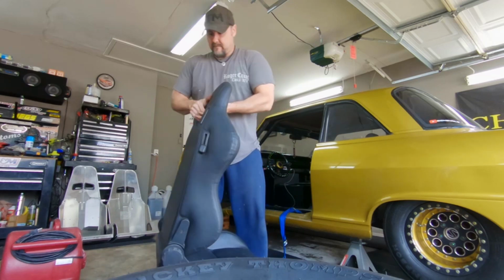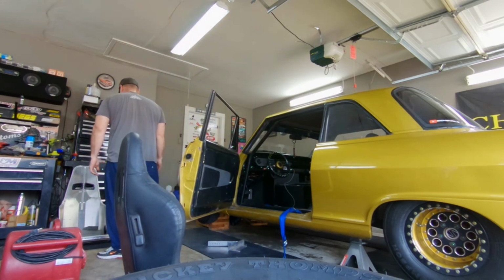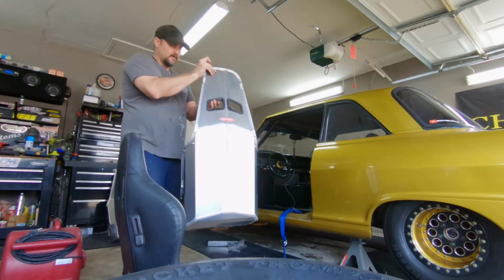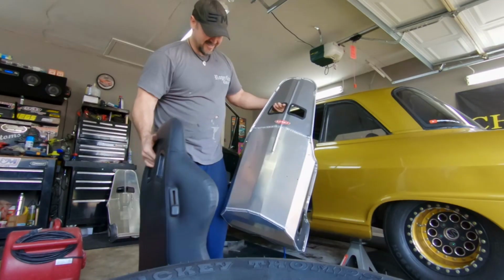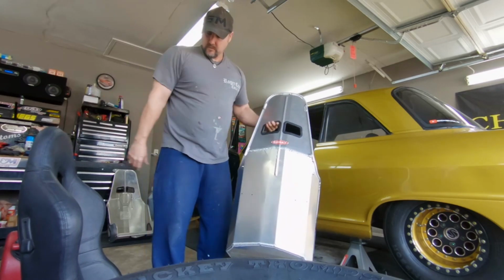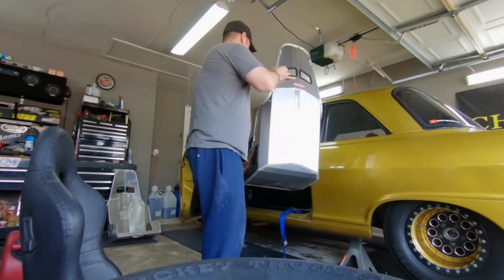They're not that bad, but they're definitely heavier. Oh yeah, when you're comparing that to, yeah, about a 25-30 pound difference. Oh, let's just see what this looks like sitting in here.